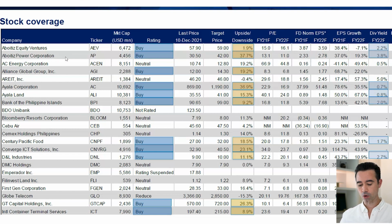Next is Aboitiz Power Corporation, which is ticker AP. This has a buy rating as well, but it has an upside potential of 37.7%. So I definitely like the upside potential of this stock according to the 12-month target price of the analysts. And it has a great dividend yield of 3.8%. This stock meets all of my expectations, so this is going to be the stock I buy today.